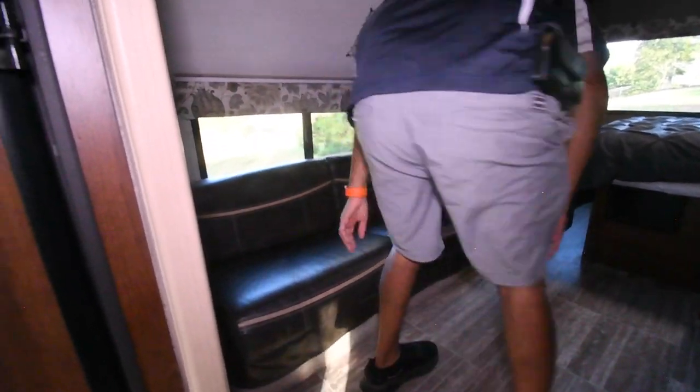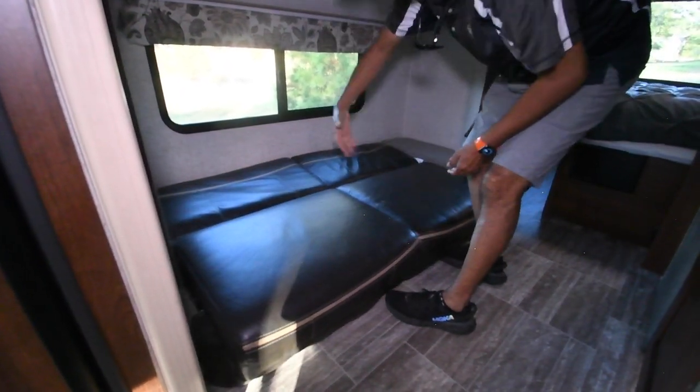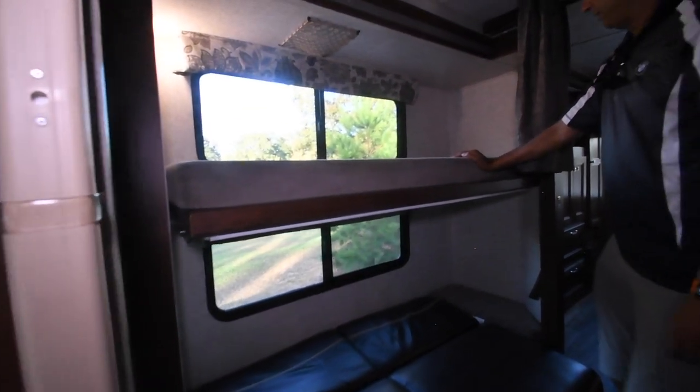This sofa, by the way, it opens up. There we go. Becomes a bed. And here, when you want to sleep, another kid can sleep here. So lots of people can sleep in here, okay?